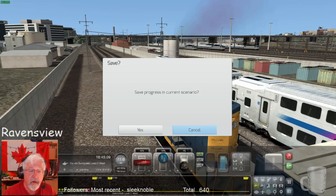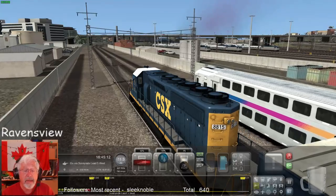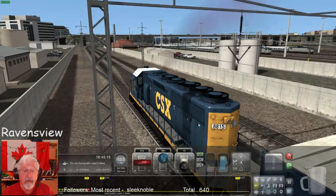Let's do a save here. Haven't done one in a while. You're allowed one save point in this game. Basically, you just save your last. If you resume, you resume at your last known point.